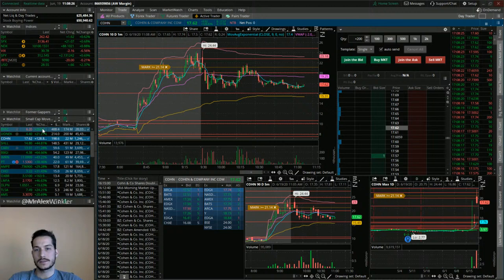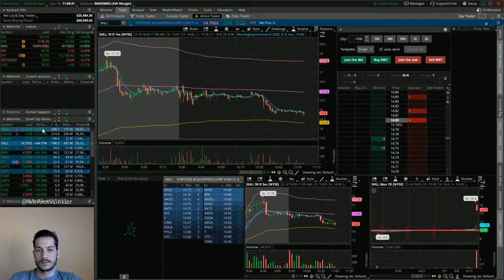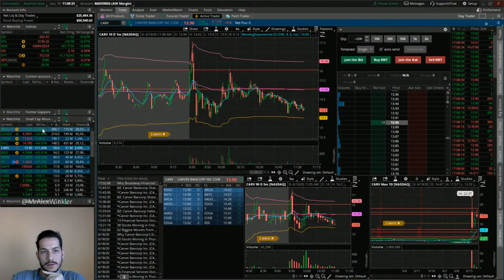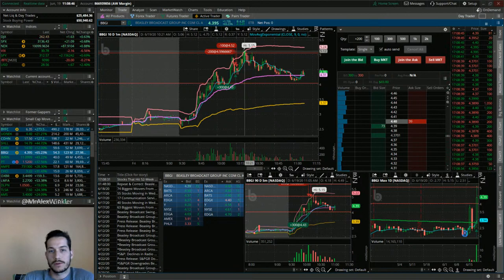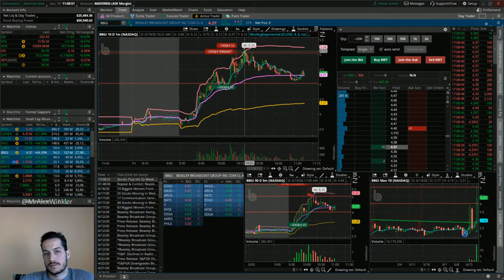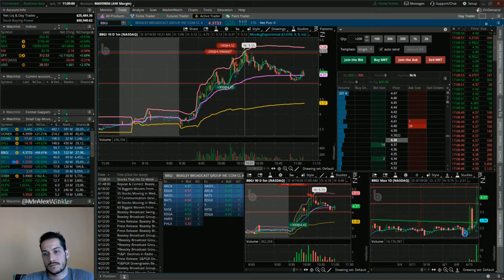COHN actually had some decent volume here as it was trying to creep higher. CHLL selling off. CARV, not really too interesting. BBGI, this is the one I could have been way more aggressive on. This was a really nice 15% breakout, and we only got a small piece of that. I gotta say though, BBGI breaking out higher here does look pretty good.